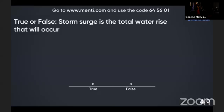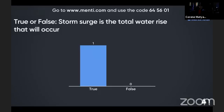Okay, so just a place to close out this part: true or false, storm surge is the total water rise that will occur.